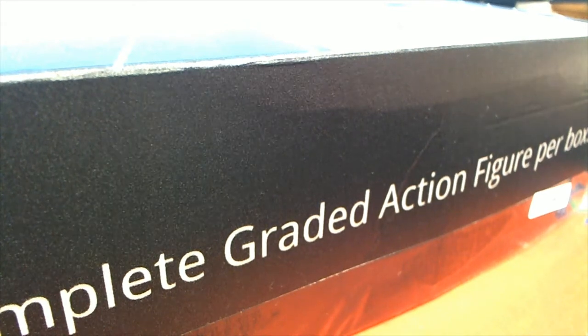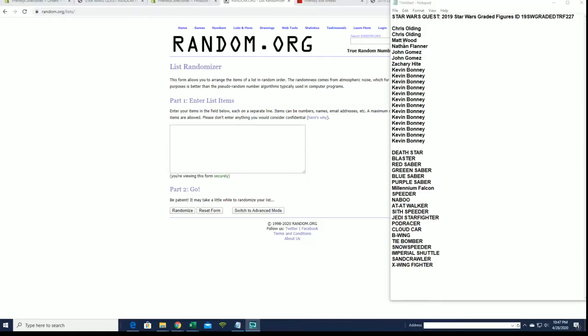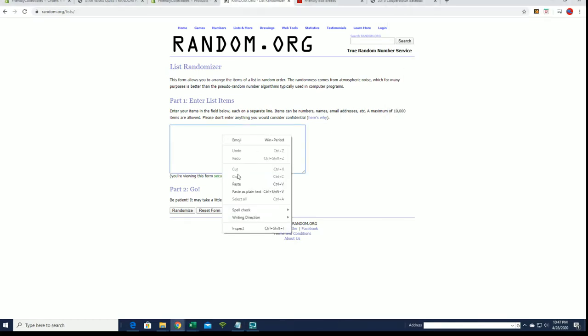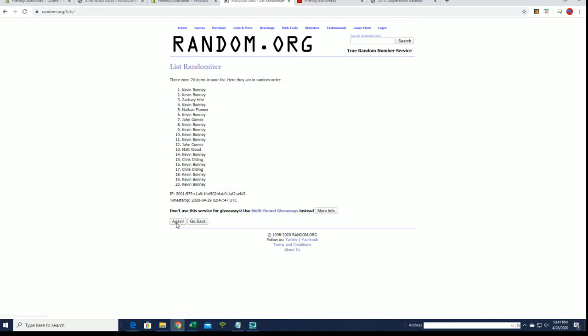This is a 2019 graded Star Wars figure. This is number 227. Good luck, guys. Thanks for joining. It's time. All right, we got Chris O down to Kevin B. And we're looking for a 20 flip, guys. This is names and items. Star Wars items, 7 times each.